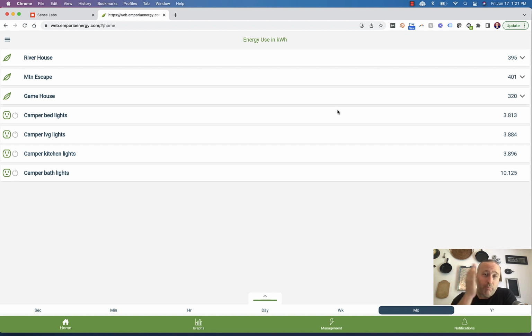And I'm going to compare 3 different houses in very hot weather, because we just finished 2 days of very hot weather, upwards of 90 degrees. And I am sitting here now in West Virginia. Like the Game House and Mountain Escape, these are both in West Virginia. Mountain Escape, where I'm sitting now, is in Fayetteville, right on top of the New River Gorge National Park. And the Game House is in Oak Hill, 5 or 6 miles from here, also very close to the park.